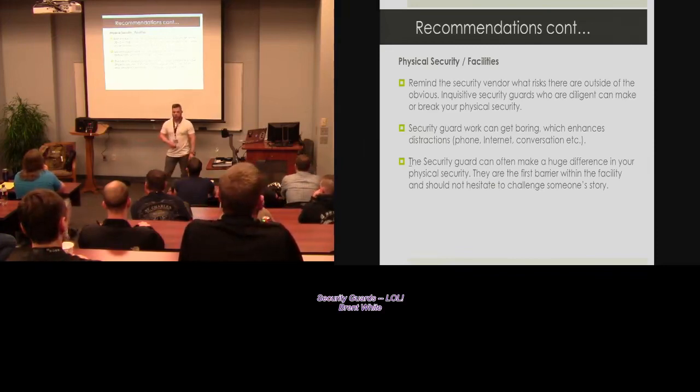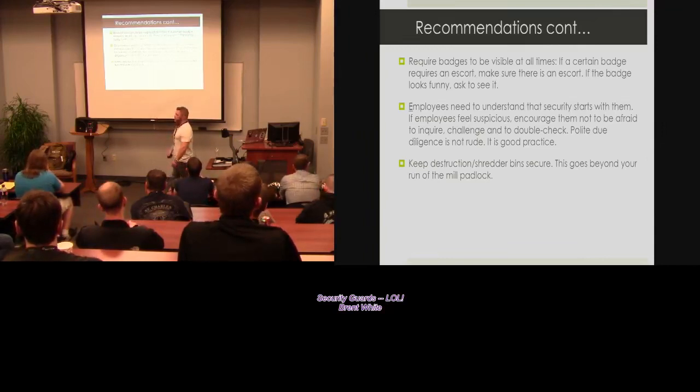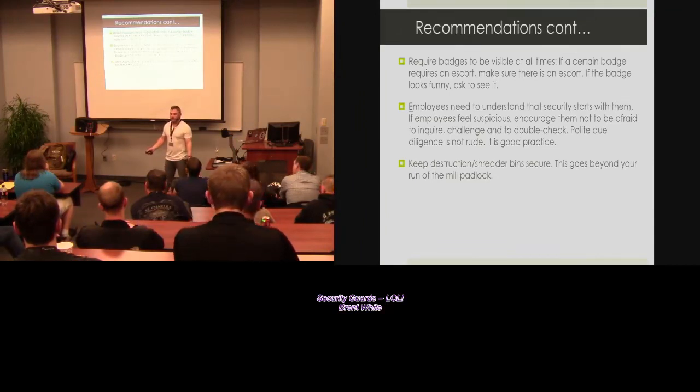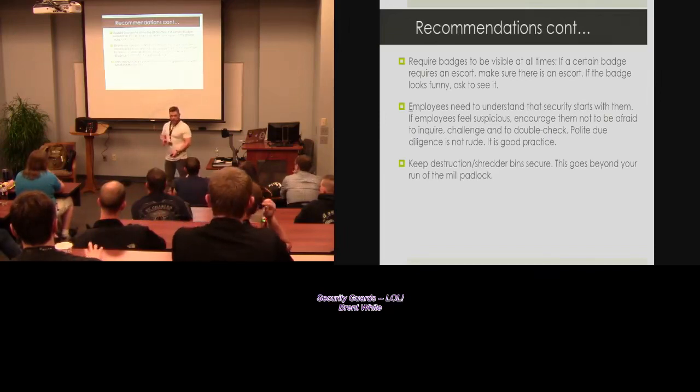And again, just the importance has to be stressed on what their purpose is there and how much rests on their shoulders. Require badges to be visible at all times. Employees need to understand security starts with them. You shouldn't put it all on the security guards unless you have several security guards patrolling the place, if that's even in your budget. So destruction and shredder bins should always be secure with a real lock, not a master lock, because you can look at one of those and they pop open. So if it's something that is important, spend the money on a good lock.